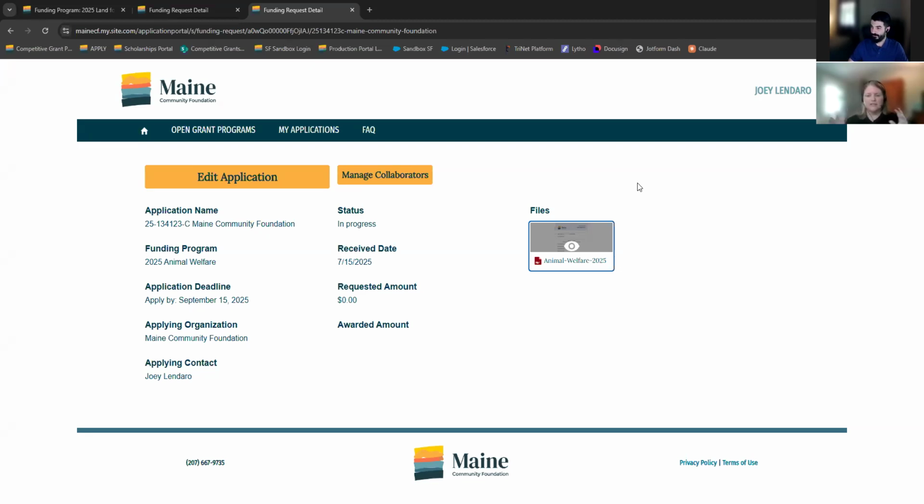Yeah, there'll be a transition period. So if you have a current grant that you want to do an update for, it might be in Apply, it might be in Salesforce. We're figuring that out, and we will be very transparent and communicative about that, but we haven't quite ironed all of that out. Is that correct, Joey? Yeah, and if you're not sure, you can reach out to this technical email or the grant proposals at Maine CF. That's where all the questions have been coming in from the previous portal, and that email is still functional as well.